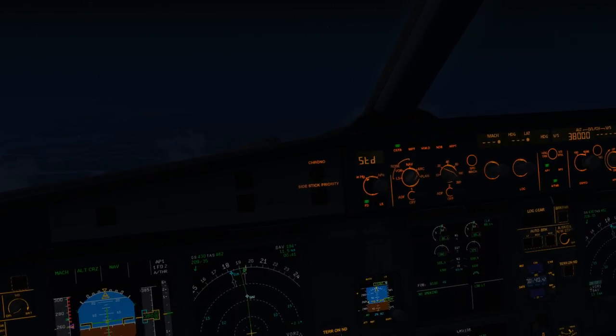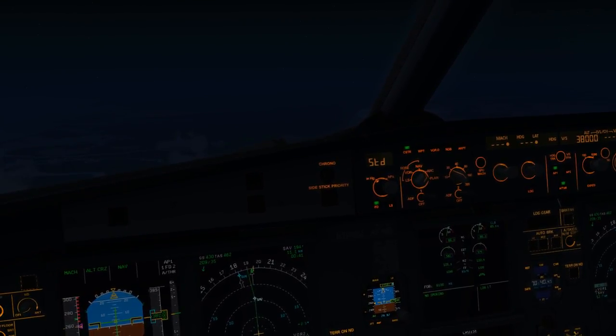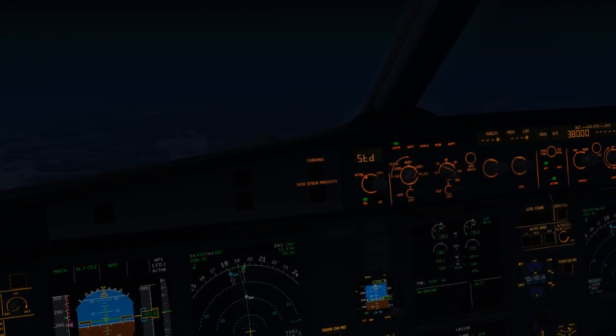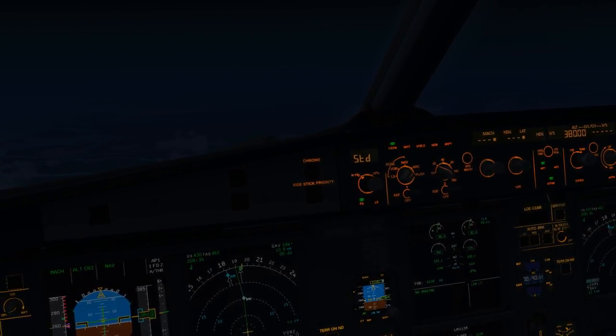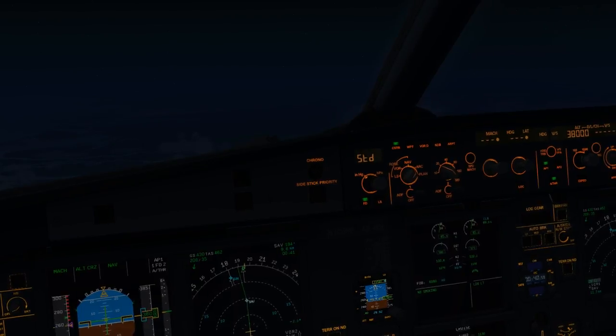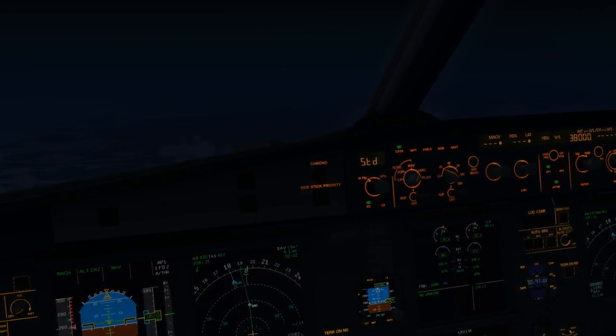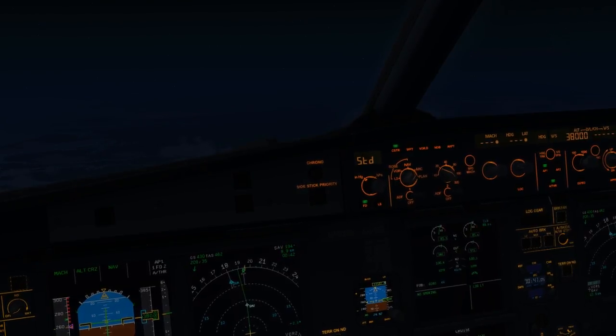Check Center, Delta 982, checking in with you, flight level 330, 18 miles north of Pecan, New York. Delta 982, Jacksonville, squawk 1041. 1041, Delta 982. Delta 200, leave my airspace, radar services terminated, I'm under advisory. Monitoring of that, good night.